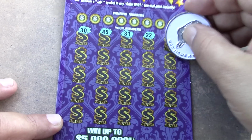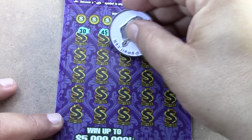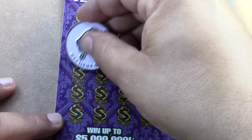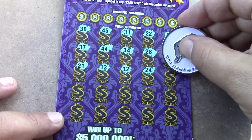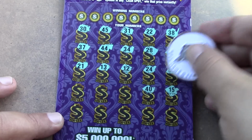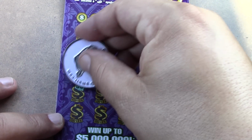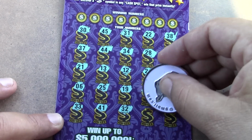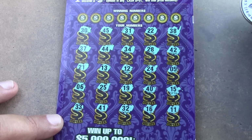So we have not found any multipliers or megas on this ticket. We might not find them today, but you never know when you can find one. So let's go looking. Looky, looky. 21, 13, 12, 24, 5, 15, big fat 40, 19, 25, 6, 33, 41, 32, 16, and 11. So no, we do not find any multipliers.